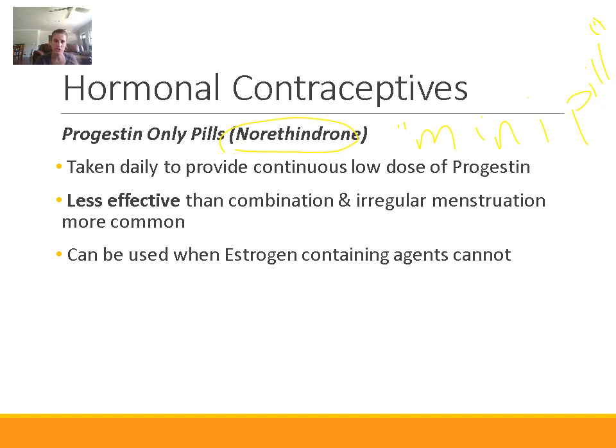Otherwise, it's like, why not just give everybody progestin? Why give the combination? The combination is more effective. The progestin-only pill is less effective at preventing pregnancy, and we do see more irregular menstruation, meaning less predictable menstruation. Your menstruation might occur a little bit early, it might occur a little bit late, it might be really heavy one month, like a lot of blood loss one month and not very much the next. There's a lot more irregularity when progestin-only pills are used compared to the combination.